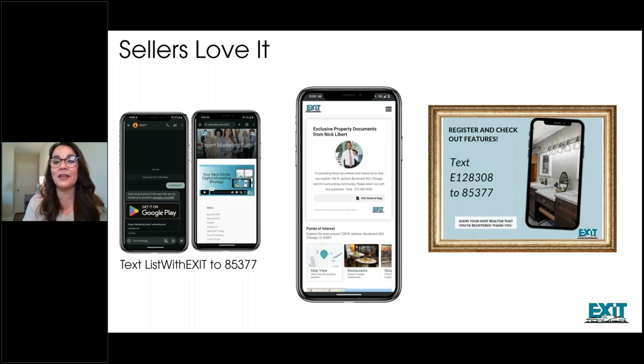Here's another reason why sellers love it, is because you can have them text list with exit to 85377 before you actually go to the listing presentation. Now that's important because you're giving them the opportunity to get to know the ways that you intend to market their property before you actually get there. Is that important? Yes. It's a consumer-facing video. It's not a video talking about real estate jargon to other realtors. No. It is a direct explanation of how they can expect you to get to work for them.